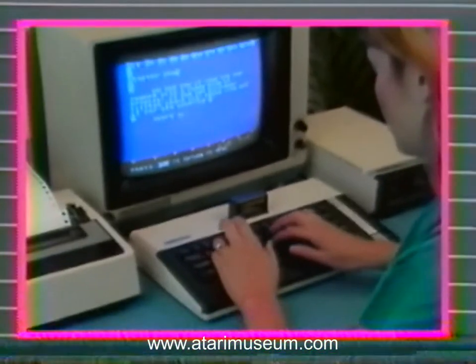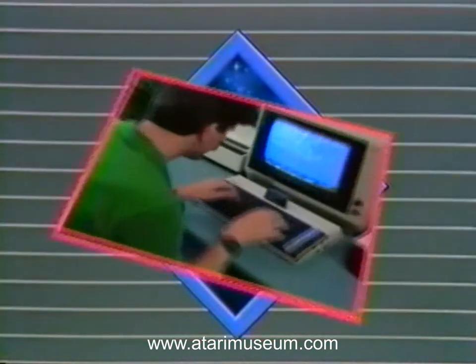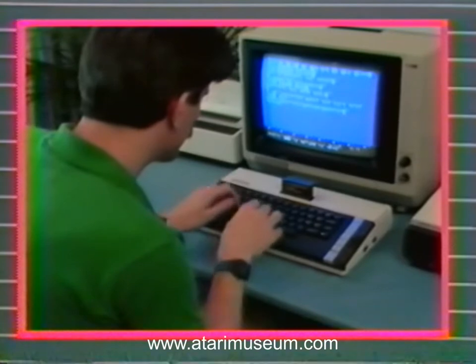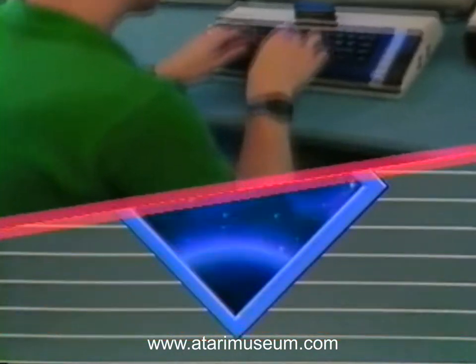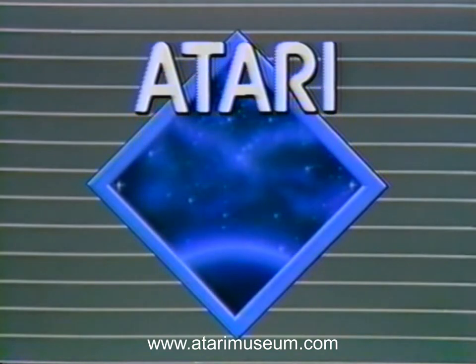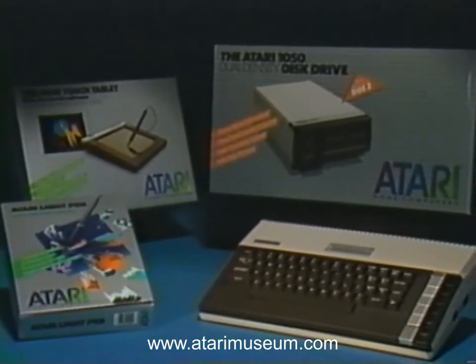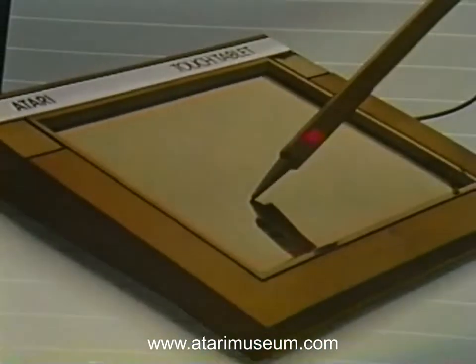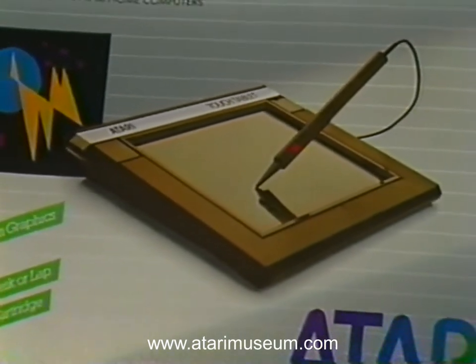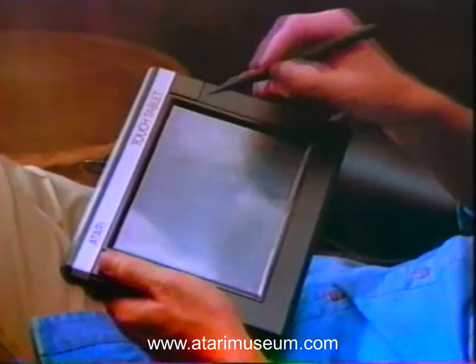With more fully compatible peripherals than any other home computer systems. Atari, high in customer satisfaction, low in retail returns. Atari, taking off, launching new products that further expand the power of Atari computers and expand your sales opportunities. Peripherals and accessories that make Atari home computers easier to use and easier to sell.